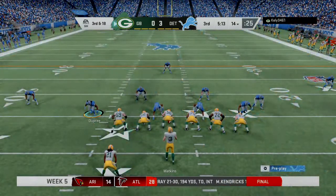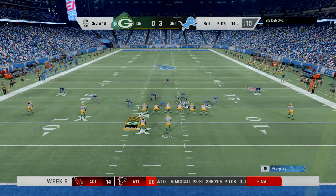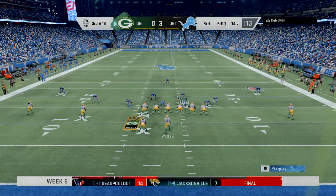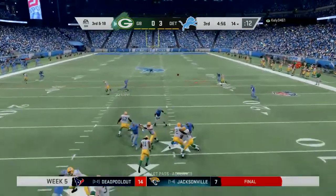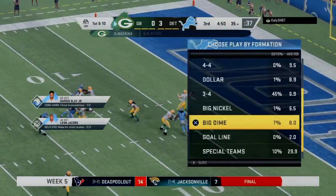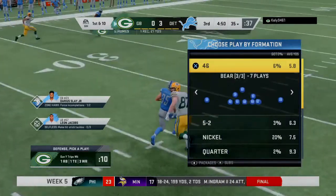Ready, break. And it looks like we've got a dime set here defensively. 6 DBs in the game. Check 50. Back to throw. Watkins. Got a man over the middle, and it's complete. And he'll be taken down, but they've got this one up to the 35-yard line. The end result, 21 yards. First down.